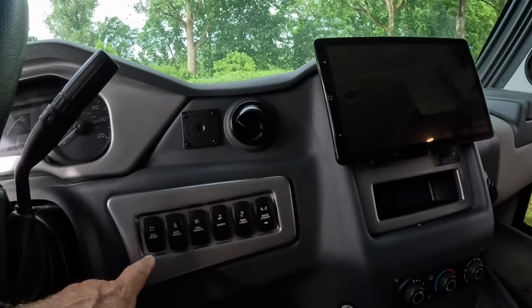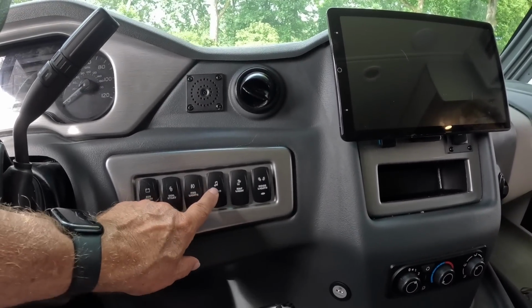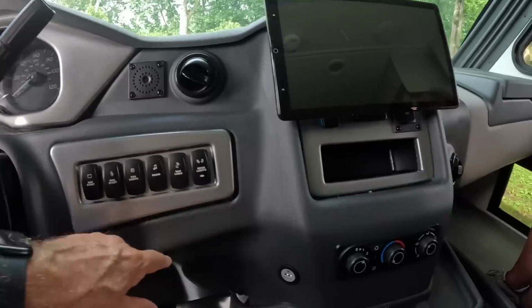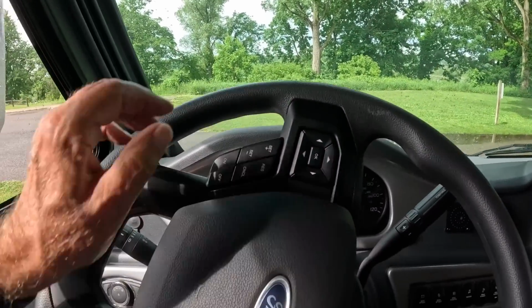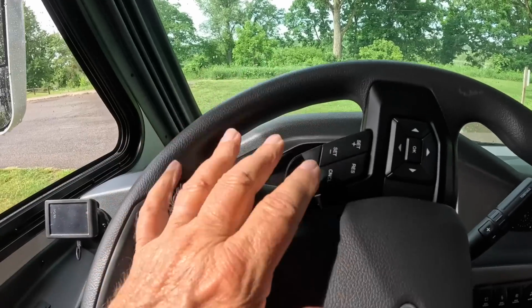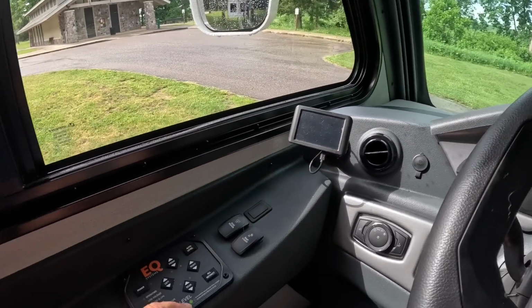Lots of stuff up here in the dash. Auxiliary start, generator start. You got your fog lights, radio, map light, hood lights. Really, again, the beautiful display. I like that. You have a lot of the steering wheel controls here on the Ford. I mentioned the tire pressure monitoring system here.